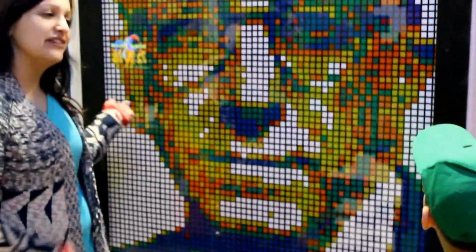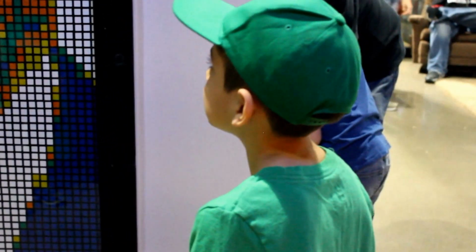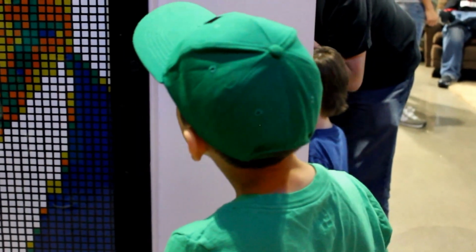Ralph Baer was the father of video games. This is put together with about 640 Rubik's Cubes by students at SMU Guildhall. And Guildhall offers the Interactive Technology Master's degree, pretty much a degree in gaming. Very cool. What do you think about that, Braxton? A lot of white, yeah.